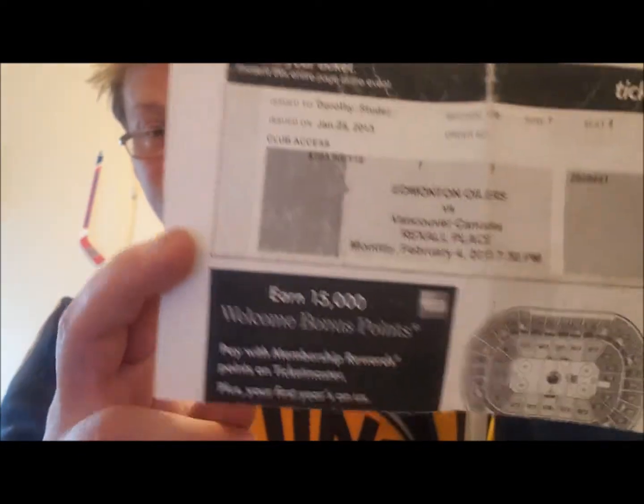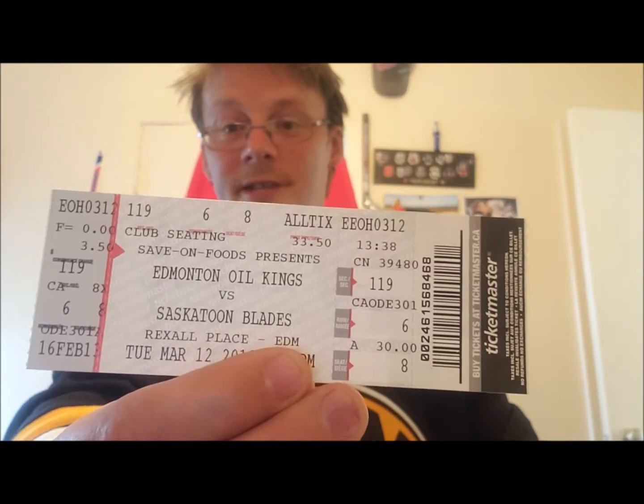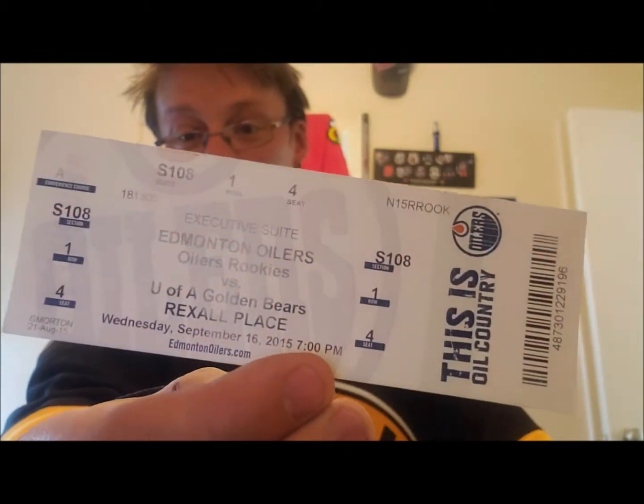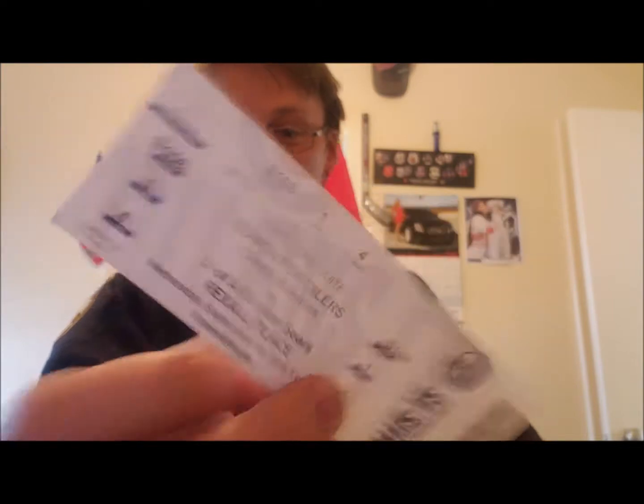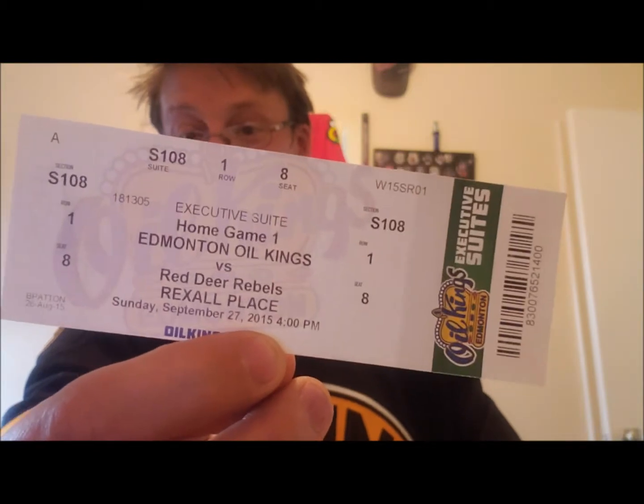Now some actual big league tickets. Vancouver Canucks. These were not cheap, even back in 2013. Saskatoon. This was an exhibition game, and my first game in a luxury box was the University of Alberta Golden Bears. This one was also in a luxury box, and that was a home opener as well.